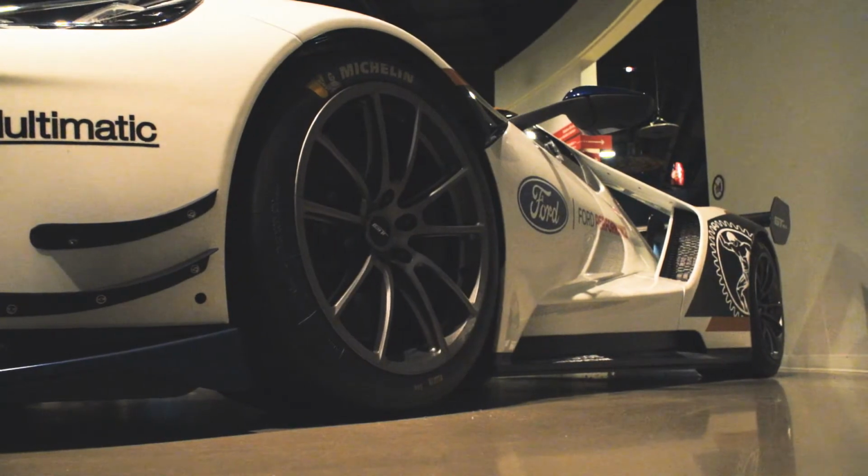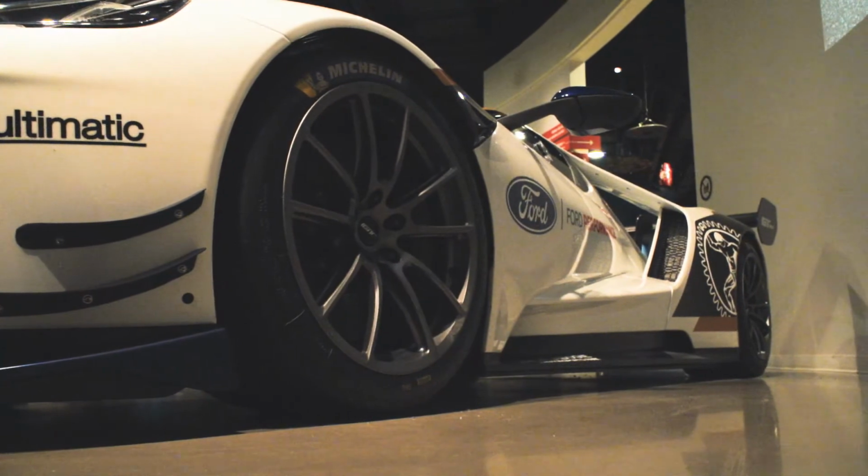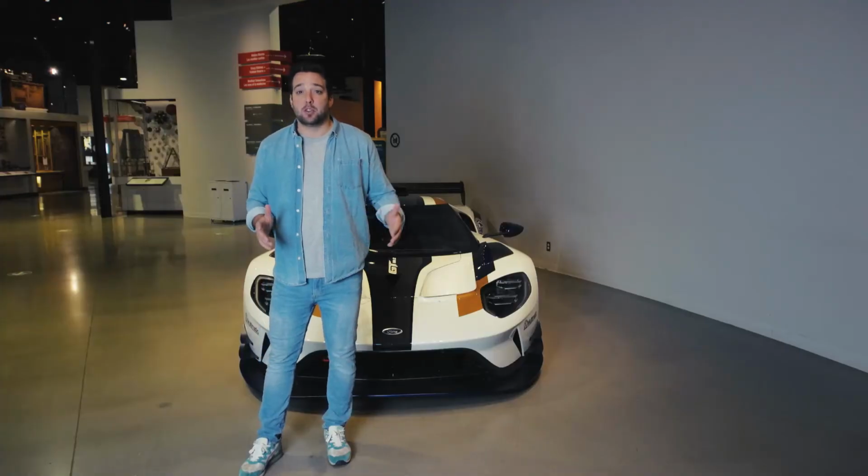The Mark II boasts to be able to produce 2 Gs of lateral grip. If you're experiencing double the gravity you normally would, does that mean that the GT Mark II can slow down time for you when you're riding fast?